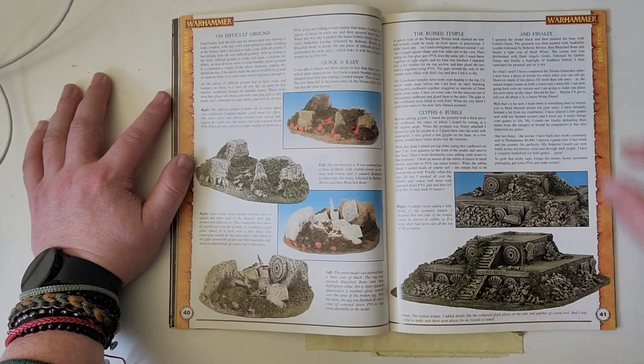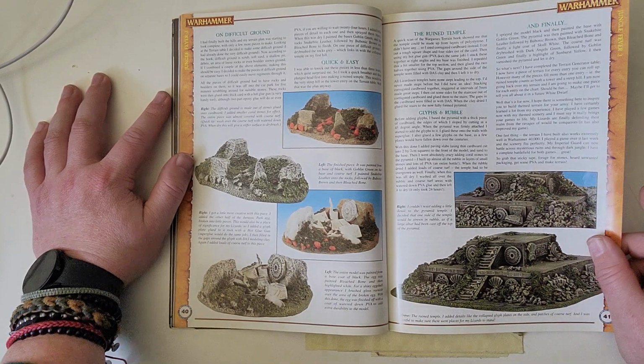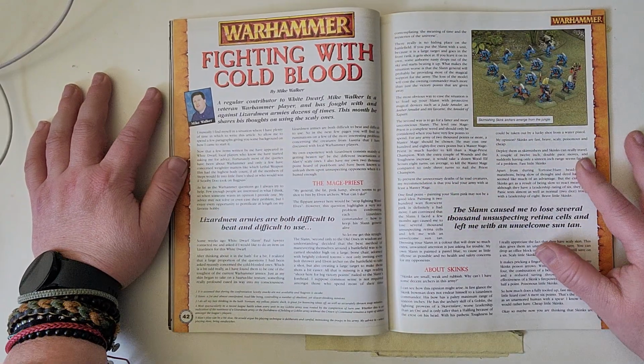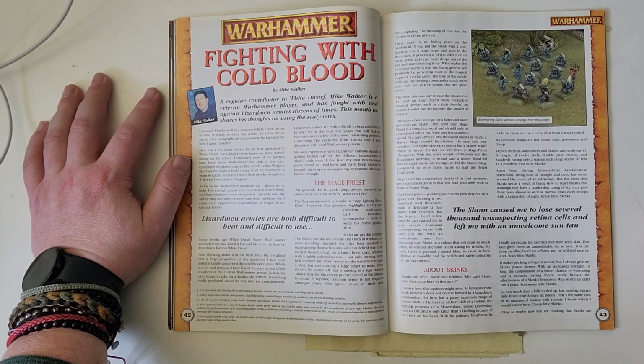This was used in a King of the Hill game we played around Christmas time for doing the White Dwarf stuff, which we never recorded, but that's the way it was used. And then we move into Fighting with Cold Blood with Mike Walker. You know, I love Mike Walker's articles.